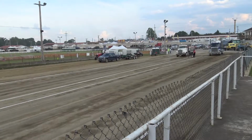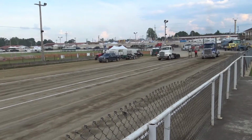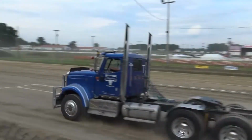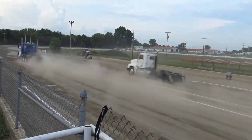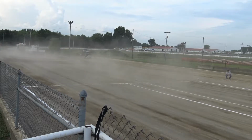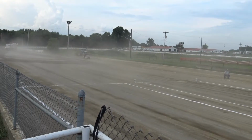If you're familiar with the pulling circuit, Brian has an International pulling tractor, an International 1066. And if you take a look at his truck as he goes there, he's got an International 1066. And you can hear the Jake brake as he slows down to come back around. Brian McCall with the early win, really shifting through the gears.